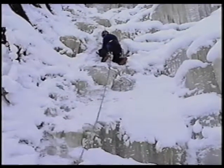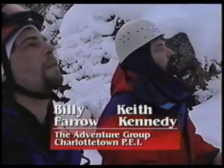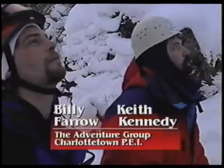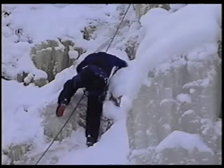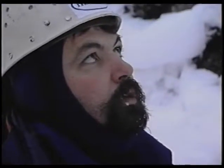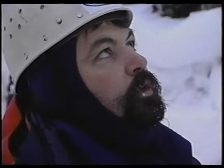We're with the Adventure Group in Charlottetown, and we're here to learn our skills and to develop techniques so that we can go back and run a program similar to this. And we hope to have young people coming from Prince Edward Island to Newfoundland so that we can build life skills and develop positive programs for youth.